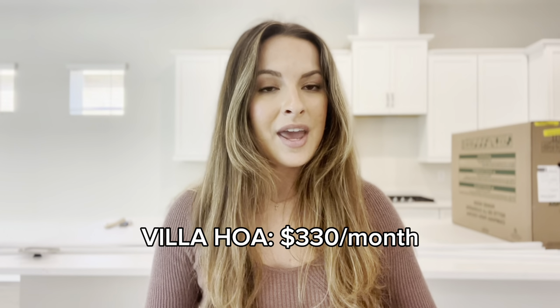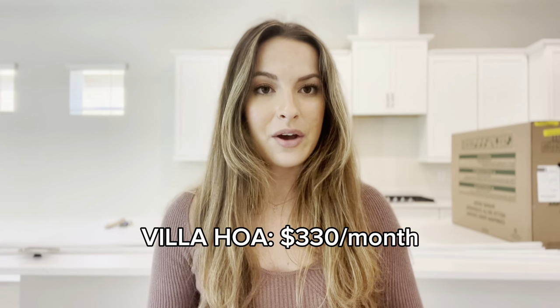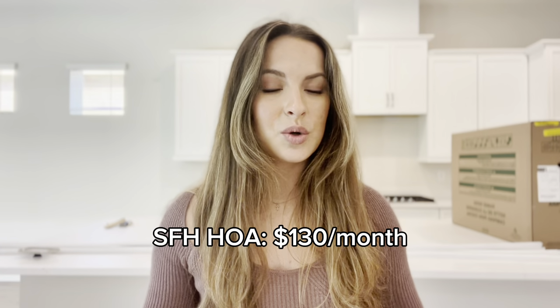So the HOA fee for the villas in Watersong is $330 a month, and that does include your yard maintenance and exterior insurance on the home. And if you choose a single family home, then your monthly HOA is $130 a month, but that does not include any lawn maintenance or any exterior insurances. That is on you as the homeowner for the single family homes.